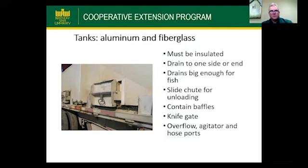Knife gates are essential in tanks to hold back the bulk of the water while you take these hatch covers off. So you want to make sure you not only have knife gates, but that they're in position to actually do the job. And most tanks now are fitted with overflow ports. I don't know about agitator holes. I think we've kind of gotten away from that in recent years, and hose ports to get oxygen lines into the tanks themselves.